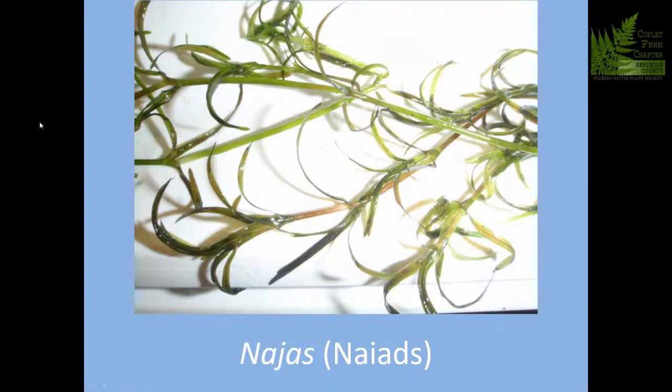The main identifying characteristic for Najas, so obviously this is just one of the species, is that it clearly doesn't have the same kind of whorled dissected leaves that those other submerged plants had. This one has opposite leaves. These leaves are opposite, and they're simple. There's no dissection to them.